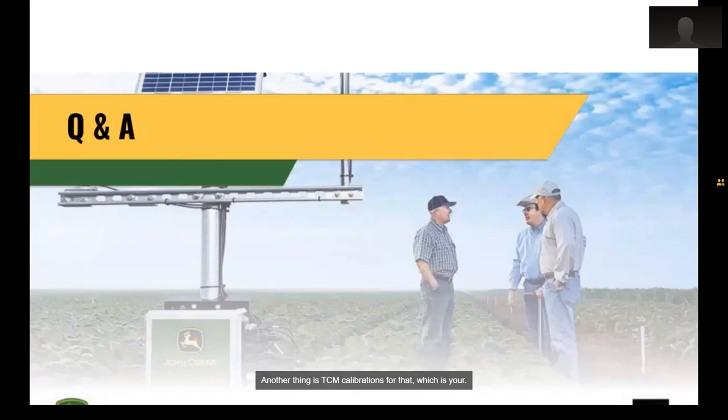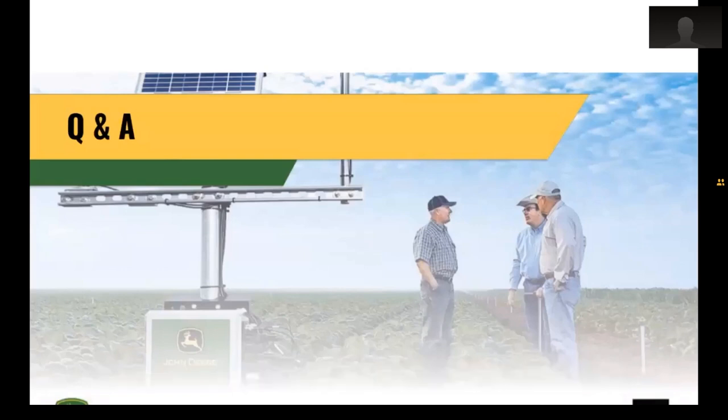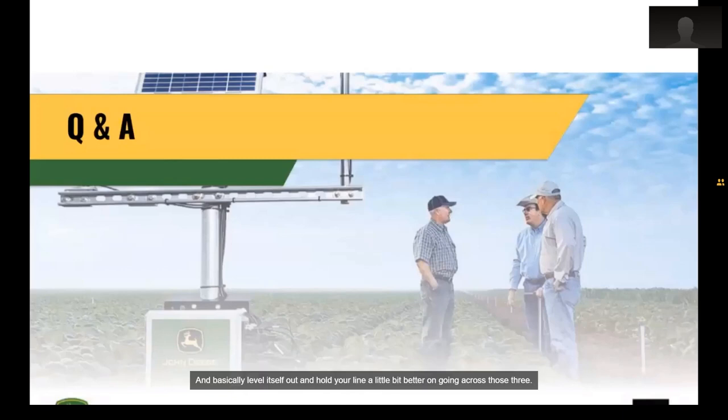Another thing is TCM calibrations, which is your terrain compensation module. I've gone to many a tractor and seen that the terrain compensation module hasn't been calibrated in a while, and that's pretty critical for guys in the more hilly terrain, with weird slopes, so that the receiver knows what zero is and can basically level itself out and hold your line a little bit better going across those types of terrain. Perfect. That's good advice, Will.